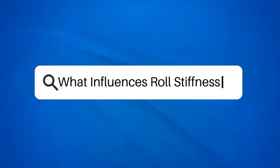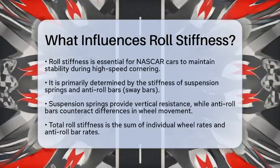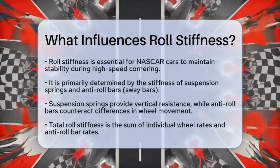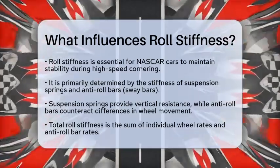What influences roll stiffness? Have you ever wondered how NASCAR cars manage to stay so stable while cornering at incredible speeds? One of the key factors that plays a role in this is roll stiffness. So, what influences roll stiffness in these high-performance machines?